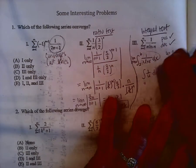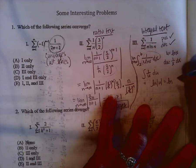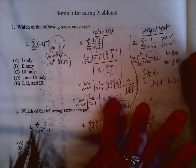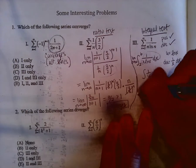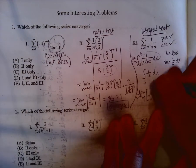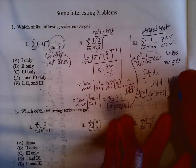So the integral of that is just natural log absolute value of u, which, put the u back in, we get natural log of the natural log of x. Okay, so I'm going to put back in the limits and all that. So the limit as b goes to infinity of the natural log of the natural log of x from 2 to b.